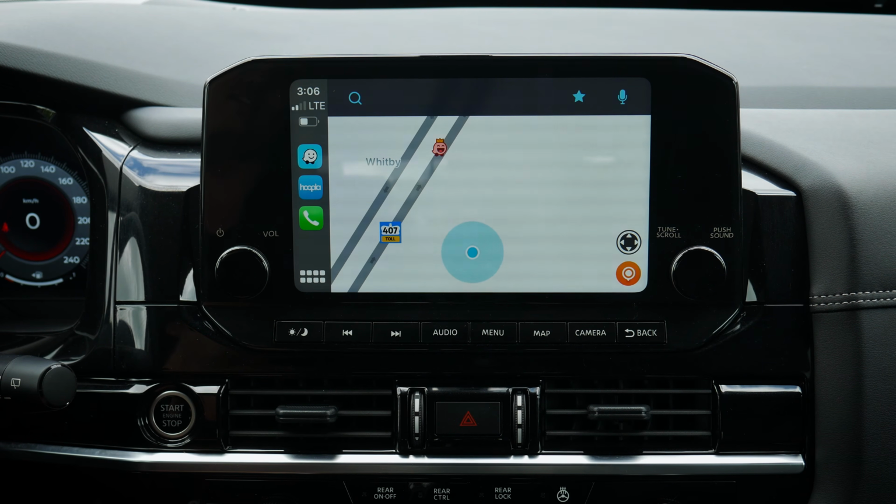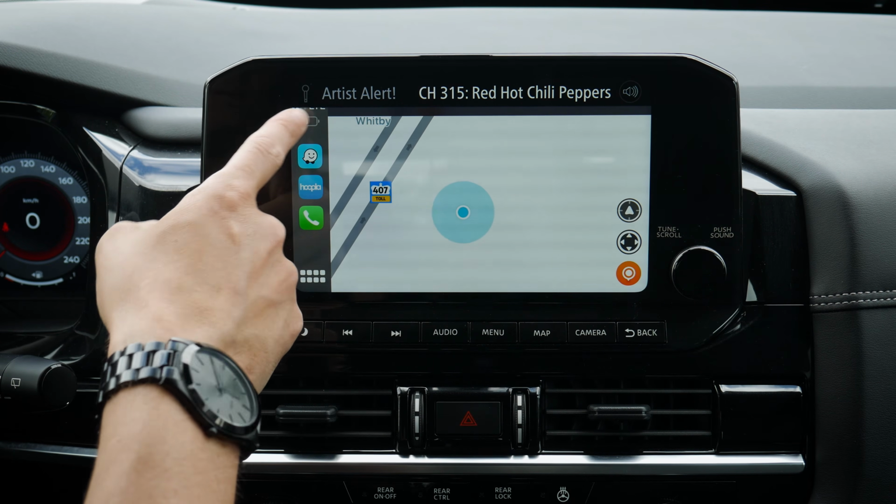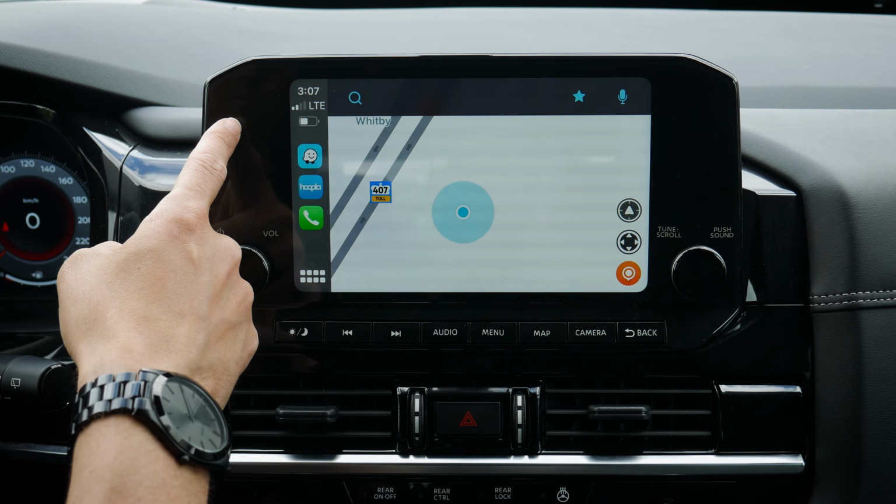Oh yeah, look at that. Beautiful. Oh, look at that. A little bit of an alert. I'll show you that one once we get to media. But, oh yeah, okay, there we go.